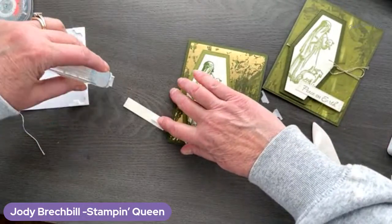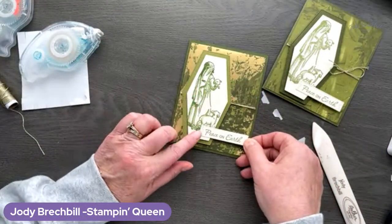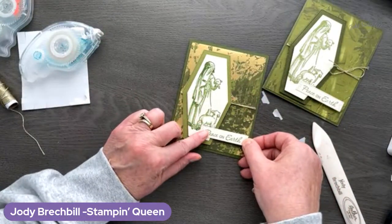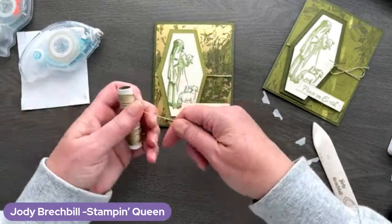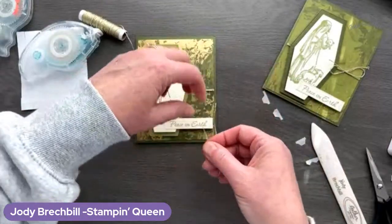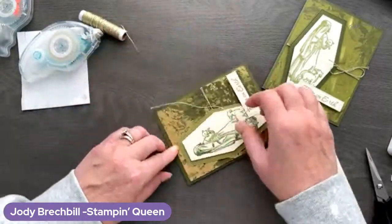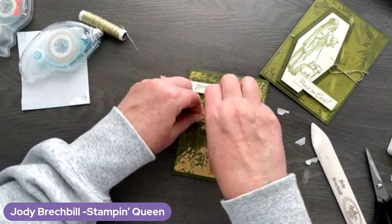So a little bit of adhesive there on this end, and I don't want to cover up my little sheepy, so we're just going to go a little bit lower down here. There we go, our piece on earth. And now we can grab some of our twisty gold thread and tie ourselves a bow. So you'll have this in your kit and you can use as much twine as you would like.